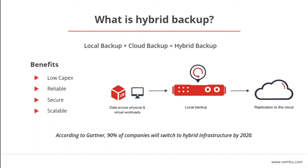You can encrypt your data both during the transfer and also at rest. So even if any of your data on the local servers gets corrupted or affected by ransomware, you don't need to worry. The cloud providers take the necessary actions to protect the data against ransomware attacks or any other kind of data loss. So it's more secure. And the final thing, it is scalable.